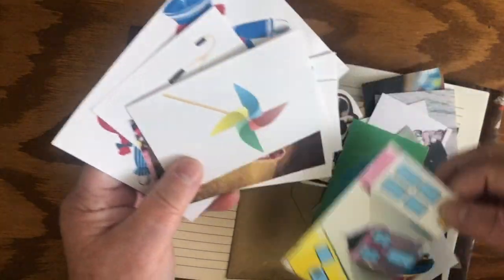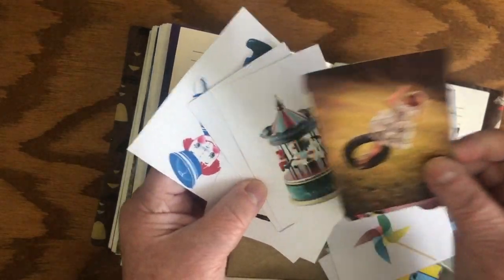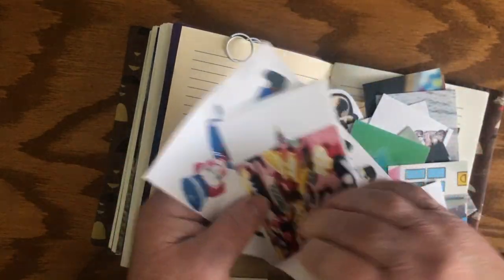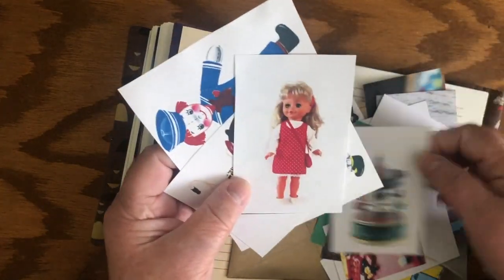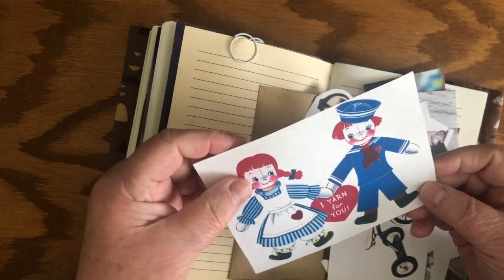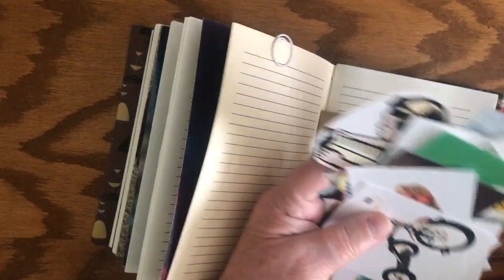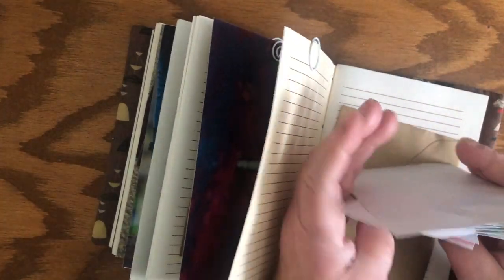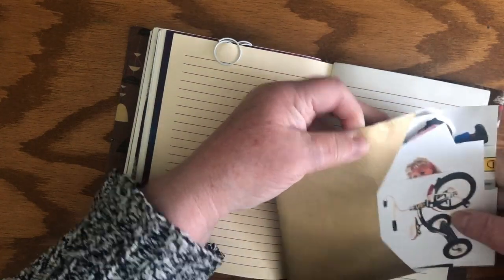Making things out of milk cartons, a windmill, a little girl on a tire swing, something else under there, what have we got under there? Lego blocks, a little merry-go-round toy, a doll, a trike, Raggedy Ann and Andy with a corny yarn for you. Again, maybe toys and pictures and things that you want to put in here instead, or if it does bring back a memory, you can just write on there what it is, and anything that just doesn't really relate to you, get rid of it.